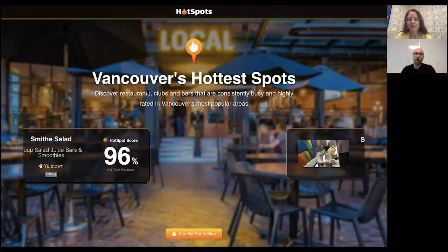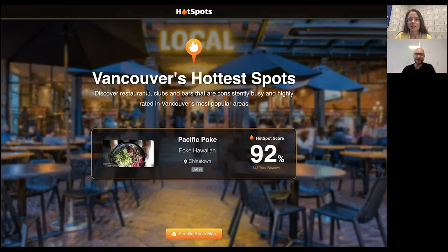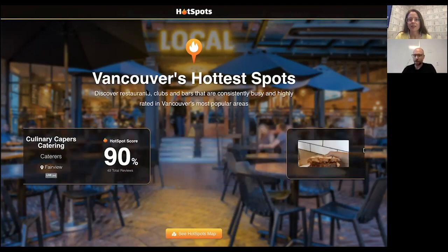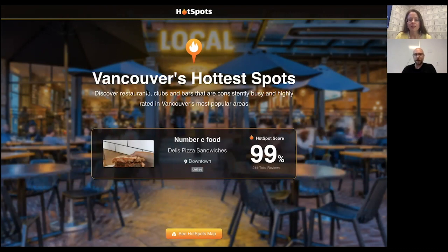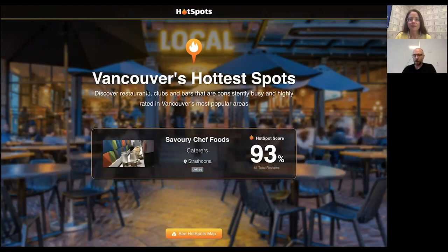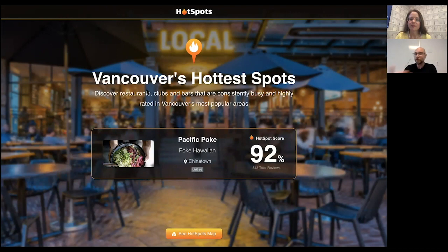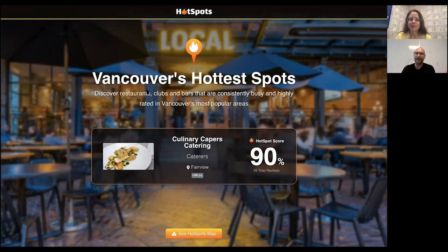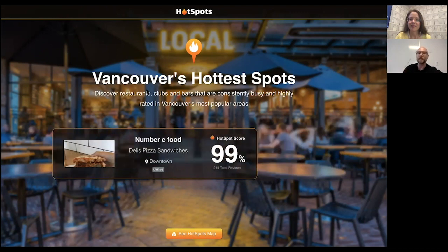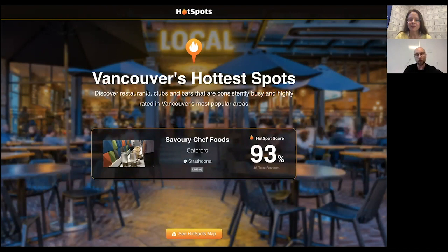So what you're looking at is Hotspots, and my involvement on the project was very much on the front end. I did all the UX and the front end development, while the people I had teamed up with, Bobby and Nick, took care of the back end. Effectively what you're looking at is Vancouver's hottest spots, and this is pulling in live data from Google Places.